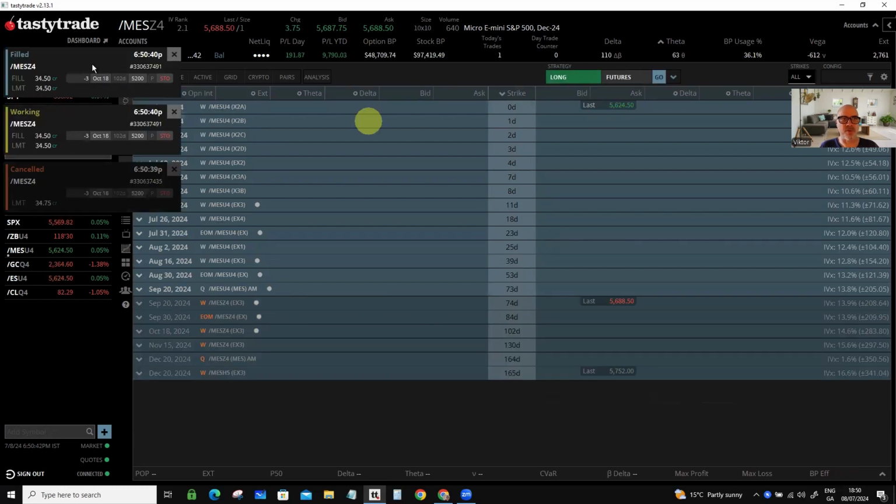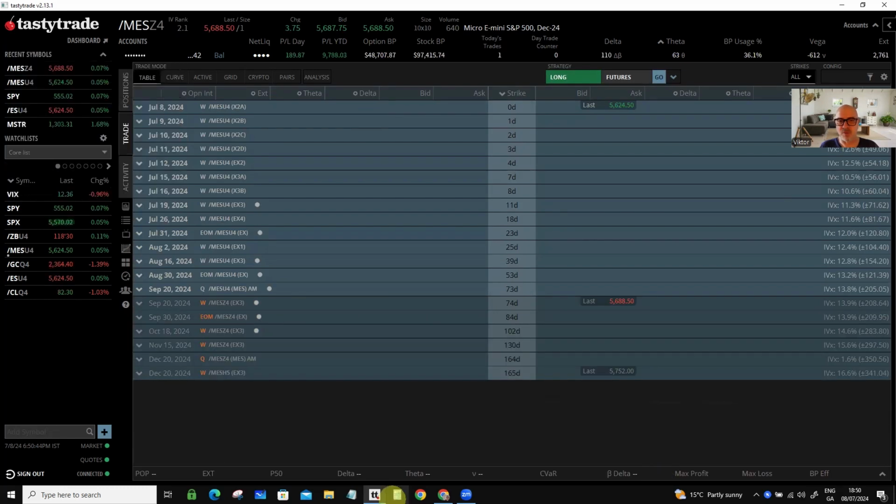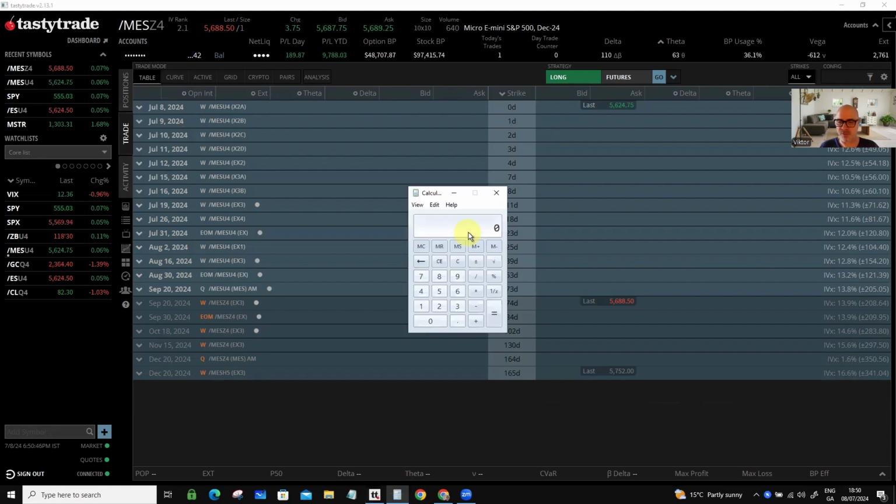Okay, 34.50. So remember, if we go 34.50 times 3 and then times 5, it's 517 is what we collected, and then times 0.2 for the total expenditures, 103, and take out the commissions and fees for the whole trade, including naked puts. So roughly around 90 is what we want to spend.